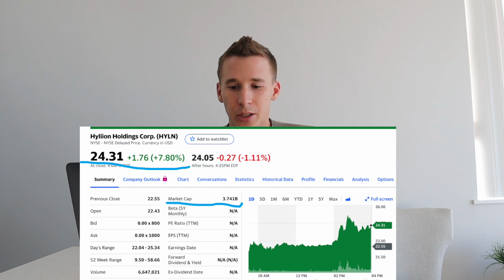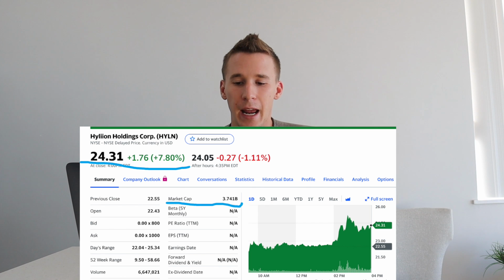But what I want to look at actually is their market cap down here. It's at $3.7 billion right now. Okay, so their market cap is at $3.7 billion, but their enterprise value is at around $1 billion. So there's a huge discrepancy between their market cap and enterprise value. And to me, this is not a good thing.